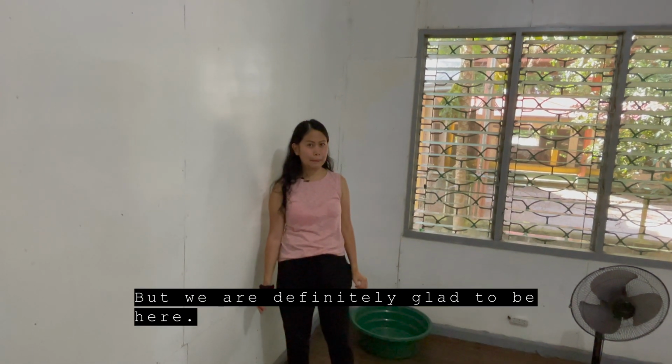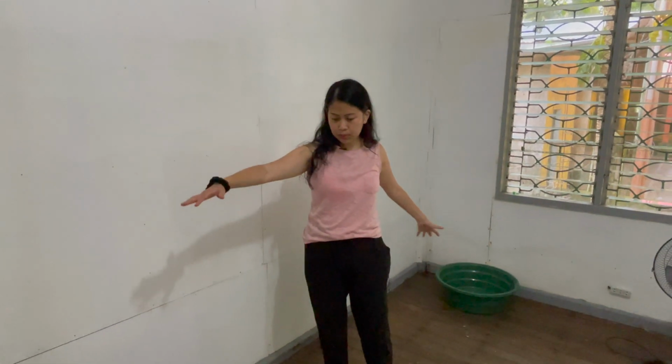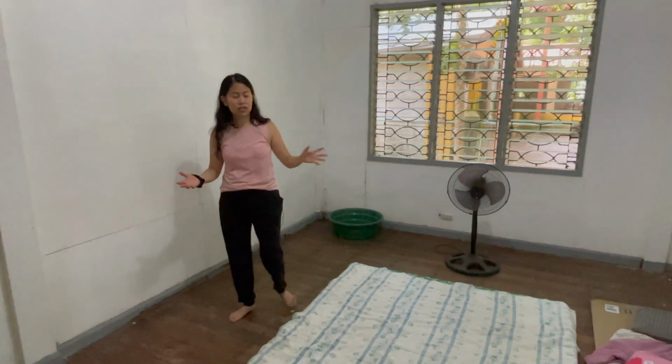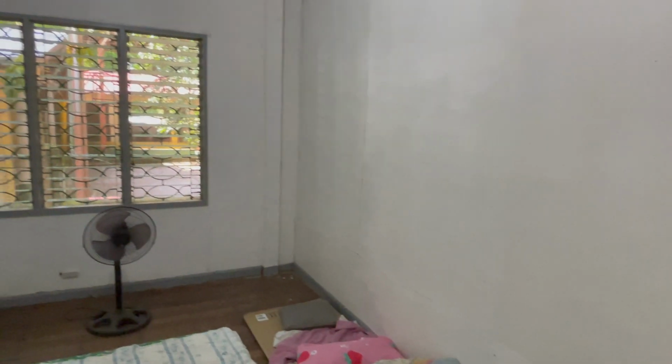But we're definitely glad to be here, and we're gonna be gradually working on making things better. So the plan for the second room is to be our entertainment area. This is where we're gonna put our sofa bed and then some TV or projector here. We have projector, so we're probably gonna place it on this side so we can watch from that angle. So it has a big potential, right? It's just a matter of time and work.